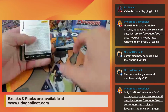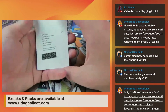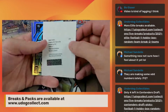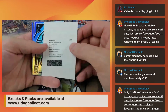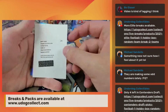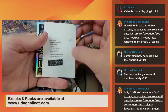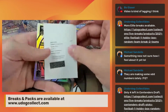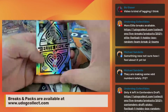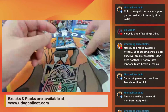Got a Jonathan Taylor. Oh, and this looks like a redemption. Oh, very, very cool. We got a Rashod Bateman redemption. That's going to the Baltimore Ravens and Gary Ortega. Gary Ortega is going to get the Rashod Bateman redemption. Very, very cool. The Pen Pals redemption. Congrats on that, Gary. There's a Pat Mahomes Elite deck. Well, a Miles Sanders and a Tre'Davious White.